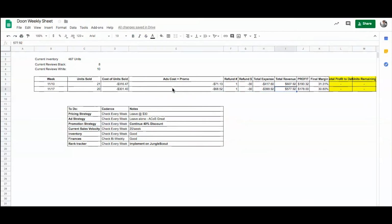Revenue did drop a little bit. We sold 1 less unit, but that really didn't affect our profit. And I'm really looking forward to next week and seeing if we do see an increase in sales from the giveaway. So there you guys have it. Week over week, we're not going to make any changes to anything. We're literally just going to leave everything how it is.